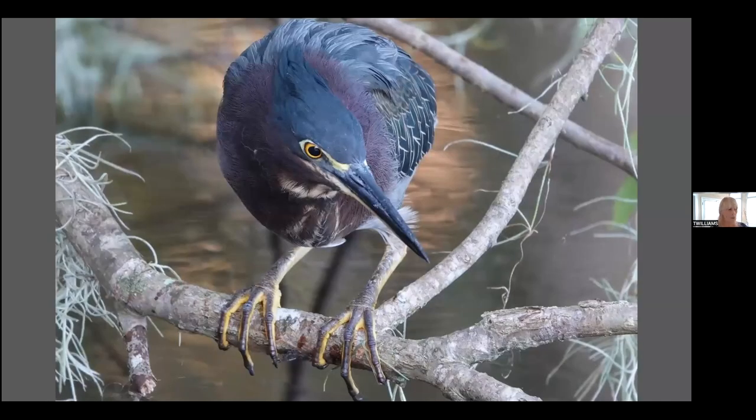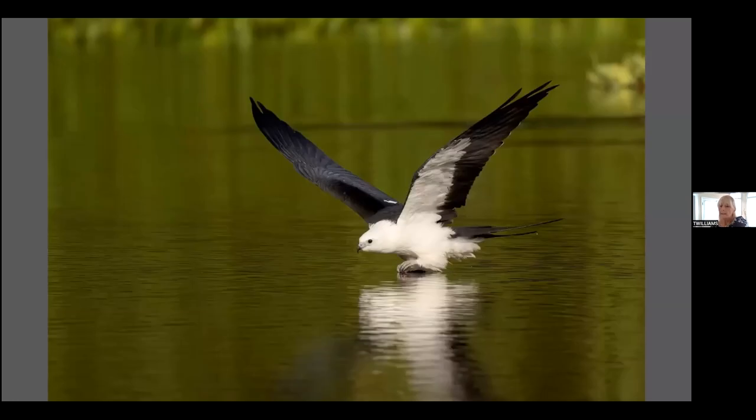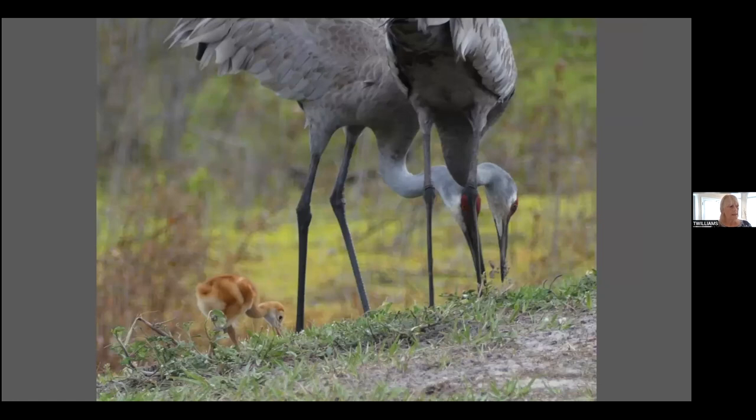Green heron with two-toned toes, Lake Jessup. Eastern gray squirrel, Wekiwa Springs State Park. The toe dipper, swallow-tailed kite. Snack time, yellow-throated warbler and an itsy-bitsy spider, Circle B Bar Reserve. Modeling, sandhill cranes with colt, St. Cloud.